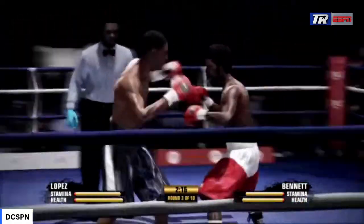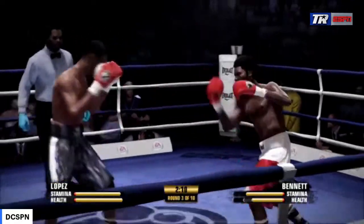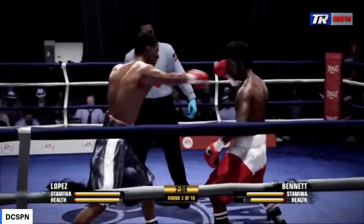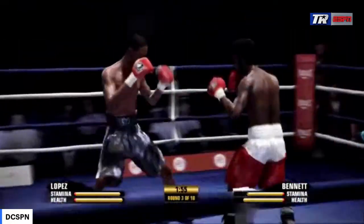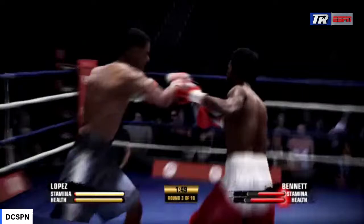Yeah, and he's shown that it does more than just set up other punches. It can just snap your head back. It disrupts everything. It just throws the other guy's rhythm off, and that's what he's doing a good job of. What a great job. He gave one right back in return.